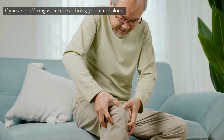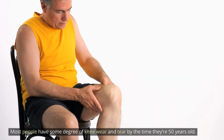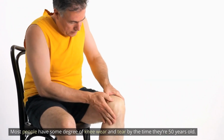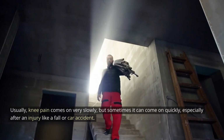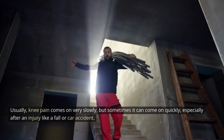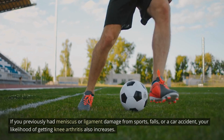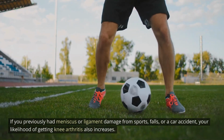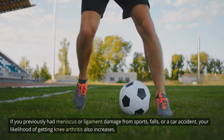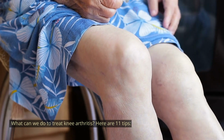If you are suffering with knee arthritis, you're not alone. Most people have some degree of knee wear and tear by the time they're 50 years old. Usually, knee pain comes on very slowly, but sometimes it can come on quickly, especially after an injury like a fall or car accident. If you previously had meniscus or ligament damage from sports or falls, your likelihood of getting knee arthritis also increases. What can we do to treat knee arthritis?